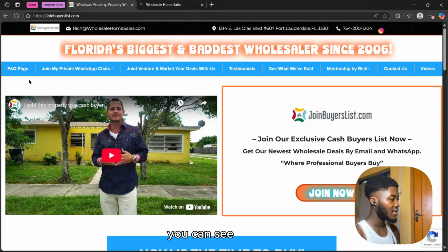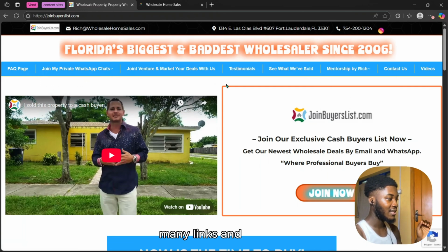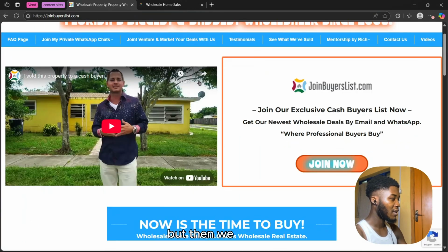On their current site, you can see they have this long navigation menu, which has too many links and is quite overwhelming. I don't know what the text up here is actually meant for. Then we have this hero section with the video and the card, and this button doesn't really look like a clickable button. You can improve on that and improve on the text in this box as well.